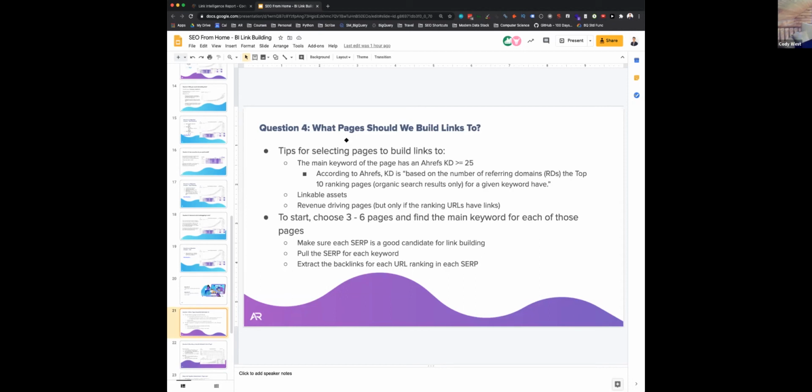So diving into what pages we should build links to, I've got a few tips for selecting these pages. The first one is the main keyword on the page has an Ahrefs keyword difficulty of greater than 25. The definition of keyword difficulty from Ahrefs is that it's based on the number of referring domains to the top 10 ranking pages, organic search results only, for a given keyword. The term I've heard used for this is called black sheep. I think Matt Diggity is where I heard that from.